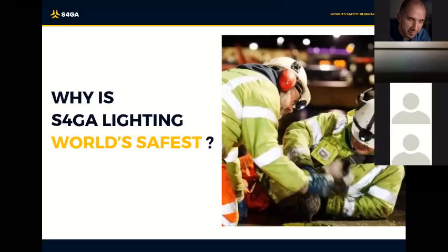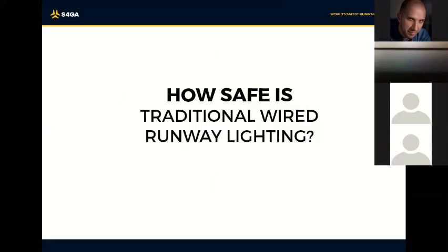So why do we say that solar airfield lighting is the world's safest? To explain that, we need to refer to the design of a typical conventional hardwired lighting system, and we need to speak about how safe the traditional wire is. Many engineers that we meet with in airport companies intuitively think that solar is less reliable than the wired lighting that they know. Which is not really the case, because solar is simply less known than wire. This is why it creates certain confusion.